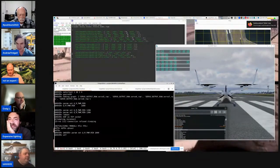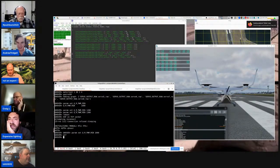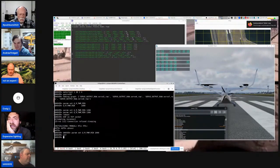Let's arm it. You know, I think this might be the end of this poor little aircraft. We're likely to end up with an inferno. So I know they've got a Lua script running in there in X-Plane too. Yeah, I haven't looked at that yet. Yeah, I noticed that, but haven't looked at it.